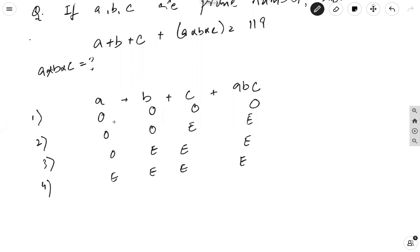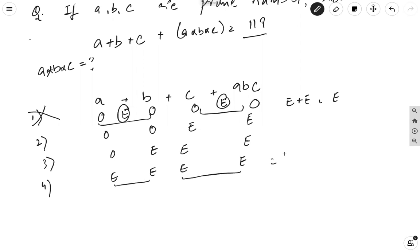In the first case, all of these are odd. Odd plus odd is even, and this odd plus odd is even. We are left with even and even, so the result is again even, but our result is odd. So this is not a possible case. Now the last one, all of these are even, so definitely the result will again be even. So this is not possible either.